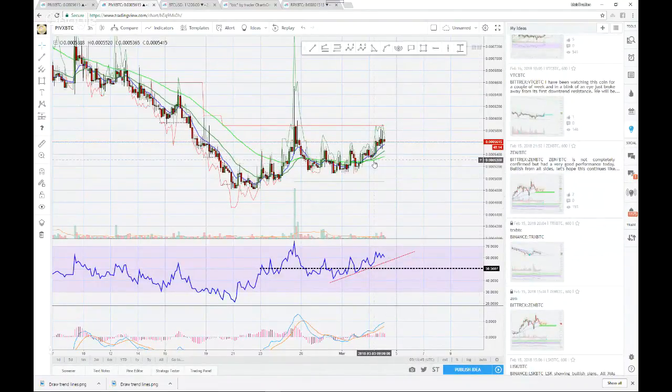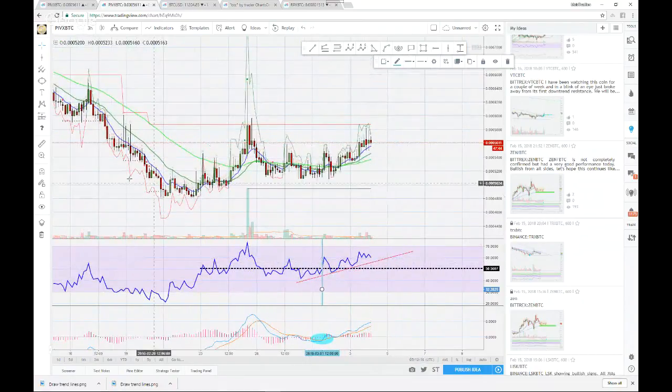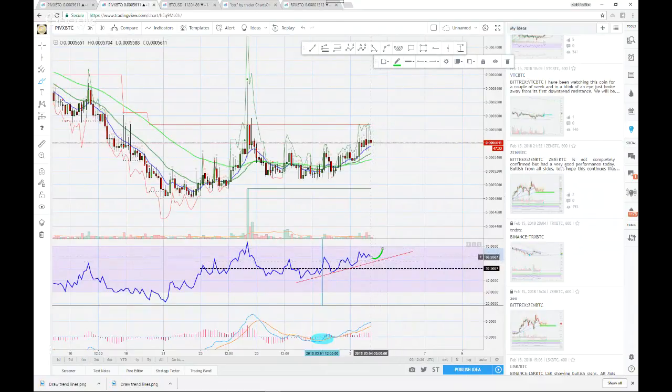Well, a good price to enter would be, you see, we had a divergence right at this point, right here. And that's where we actually had a crossover. So this is the candle that gave a good entry. Now we're just waiting. If you are looking for a good entry, you have to wait for this RSI to bounce off this and go up.